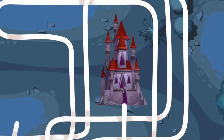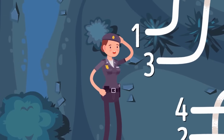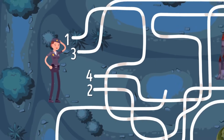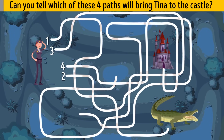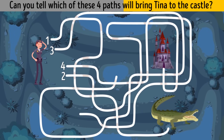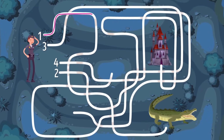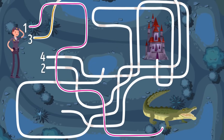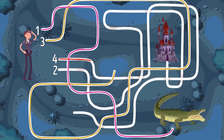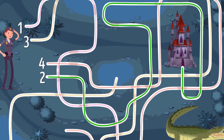But anyone who wants to reach the castle should go through this tangled maze. Can you tell which one of these 4 paths will bring Tina to the castle? The first path leads to the pond with crocodiles. The third one leads nowhere. And the 4th way goes back to the beginning. So Tina should choose the second path.